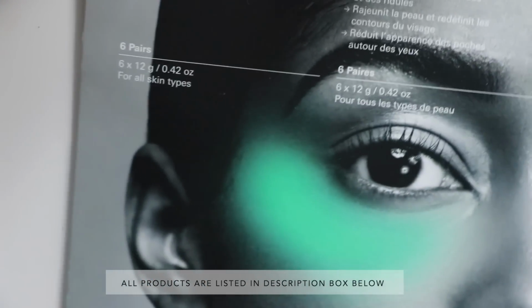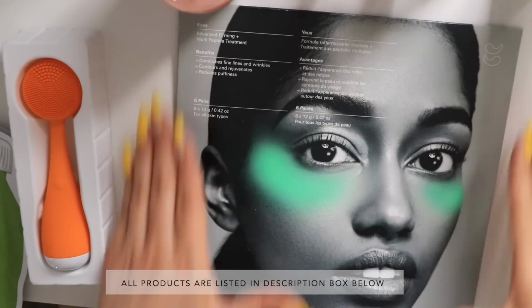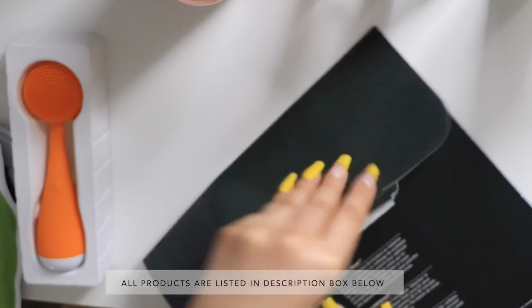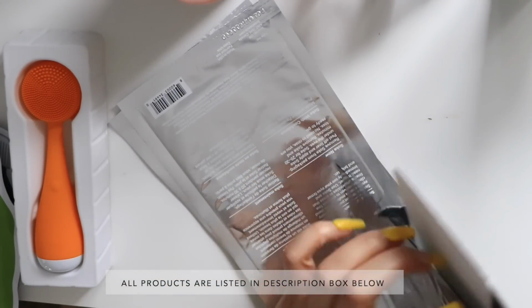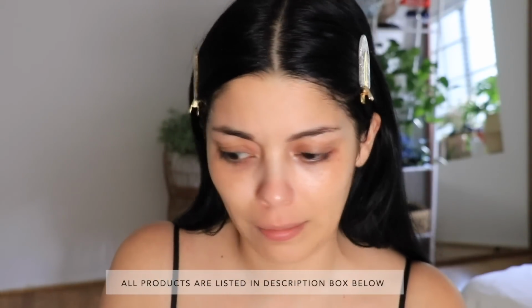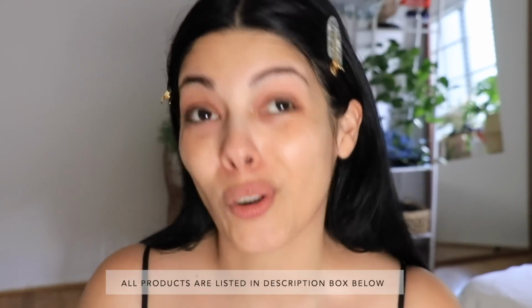This is new to me. I need to back up the camera just a bit so you can get a better look at it. It's huge. It's almost like a mini record. Look how big this is. These are eye patches, and they come in packages like this. Hopefully I'm opening it okay like that. I will open everything up like a stray animal.